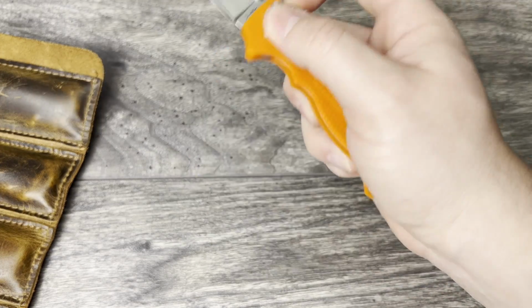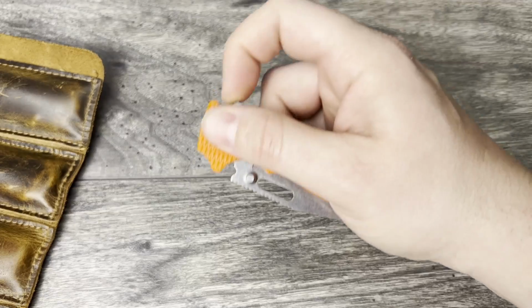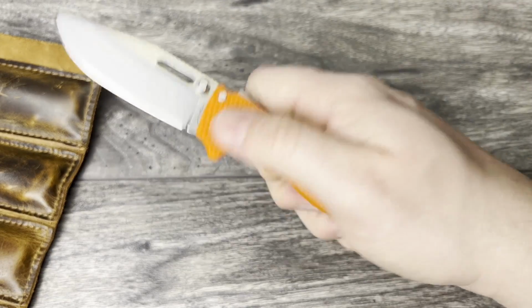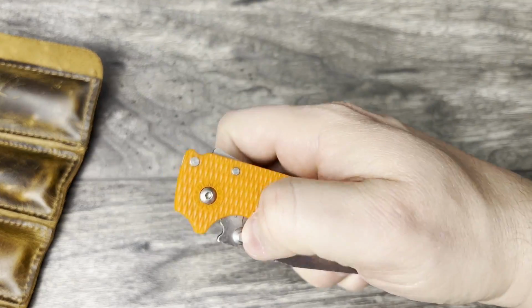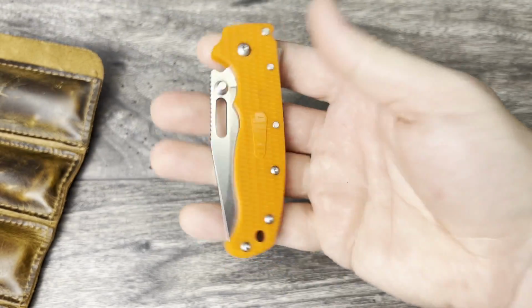Again, I'm sure some of you are going to agree or disagree, or maybe even some of you might not think it deserves to be on the list at all, but I wanted to explain why it's so far down on the list for a knife that's been so popular in 2021. Let's go on and get to the next knife.